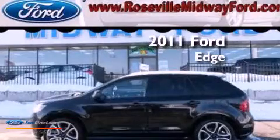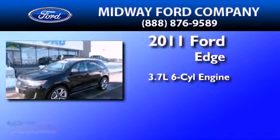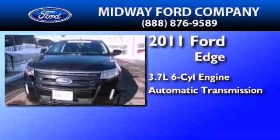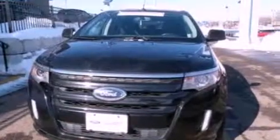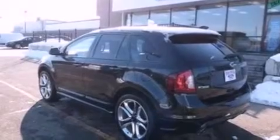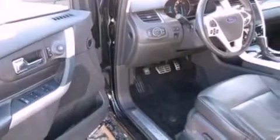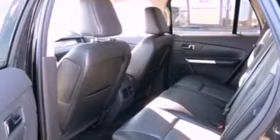This is a certified pre-owned 2011 Ford Edge. It features a 3.7-liter six-cylinder engine, an automatic transmission, and all-wheel drive. Its top features include a sport suspension, a rear-view camera, heated front seats, 12 strategically positioned speakers, 100% commercial-free Sirius satellite radio, huge 22-inch wheels, and traction control and stability control systems.